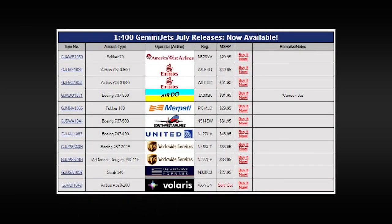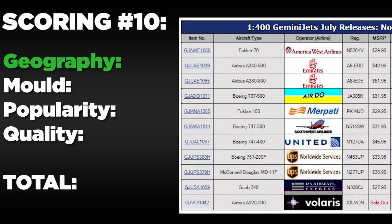Alrighty everybody, let's kick things off with number 10 on the list, July 2011. This is a larger release set, coming in at 11 models available. We have some Middle East and Asian models available to kick off our rankings, along with a plethora of North American aircraft to choose from, so geography earned 7 points. This release could have used some more variety here with a European or South American model perhaps, but nevertheless a good set of continents is represented here.